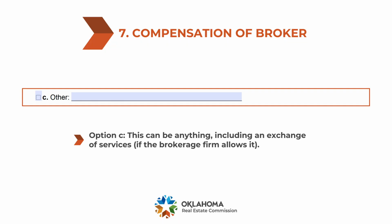associate. Box C, this box is left blank to provide, again, some flexibility in how you'll be compensated. You'll want to make sure that anything you put in here, your broker knows about what you're putting there so you can stay in compliance with their policies. You might list a transaction fee here or something similar. Check with your broker and make sure that whatever you put in there is in compliance with your brokerage policies.